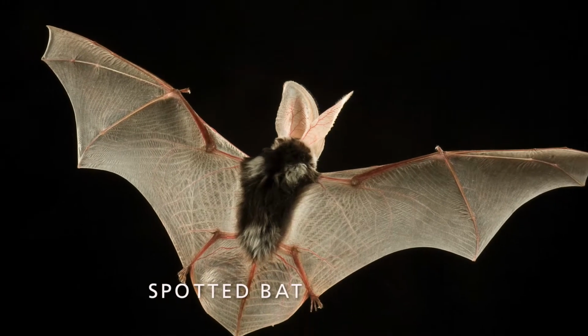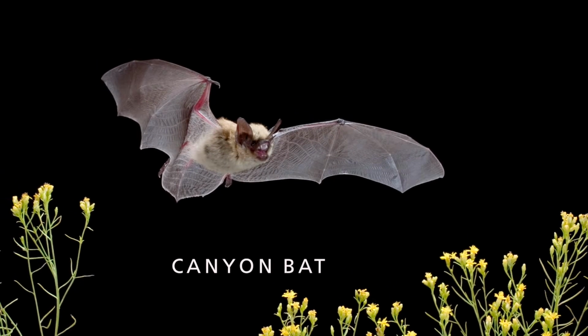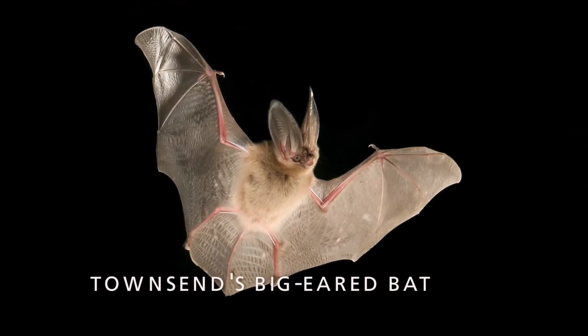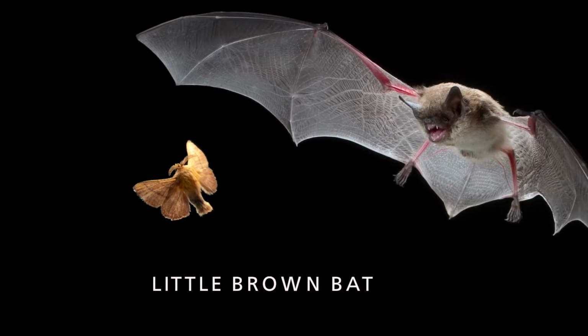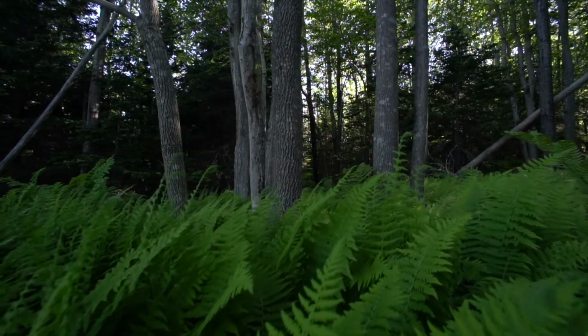There are reasons for all these differences among the species: the size of their ears, the shape of their wings. It determines how they fly, what their flight style is, which determines what type of food they go after, what types of insects they go after, where they actually forage for these insects, and how well they maneuver around the environment with their flight.